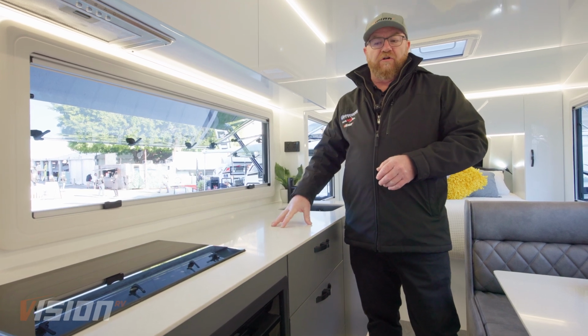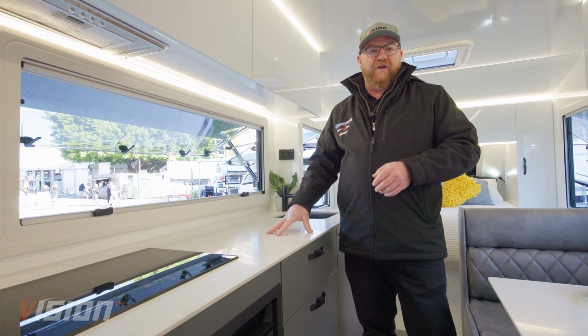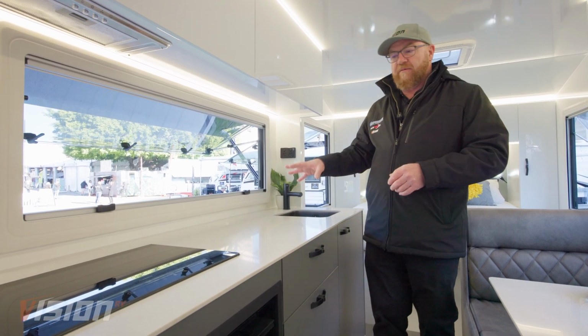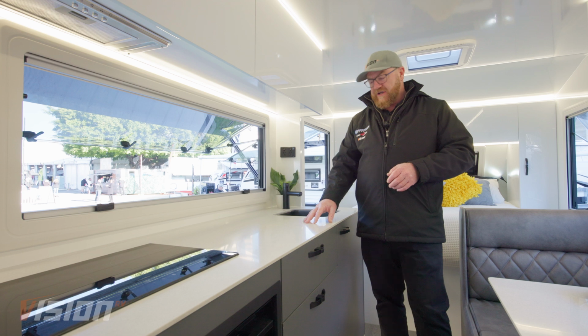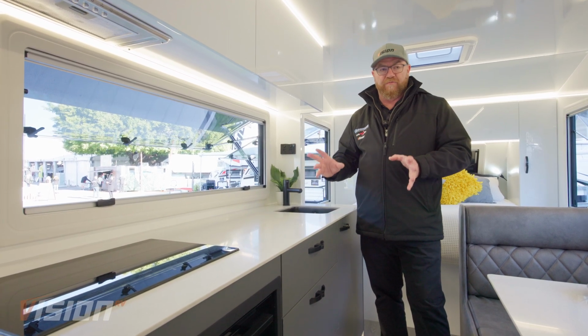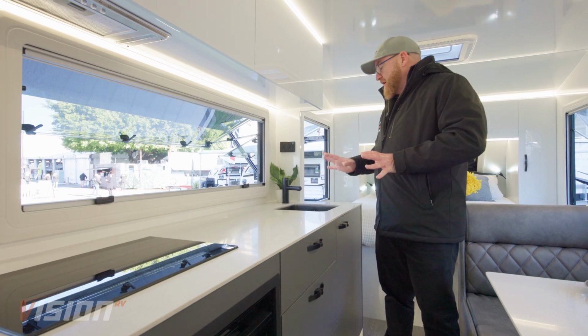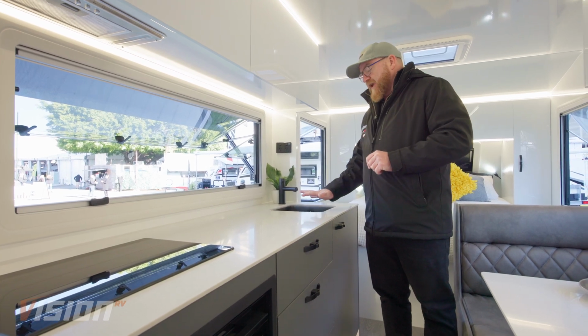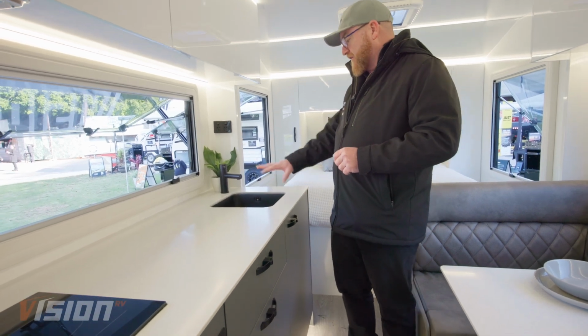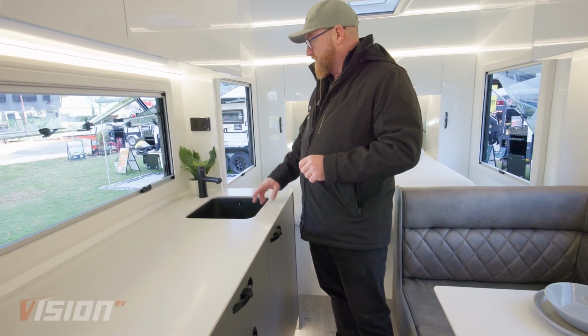Many in the industry have tried to do this in traditional manufacturing, but their vans don't have the rigidity or the strength to be able to sustain a bench top like this. They always crack at these edges and all that kind of jazz. We don't have that problem. The shell is so strong. That then gives us some benefits like being able to under bench mount the sink. Very convenient. Again, it's all black tapware and etc.